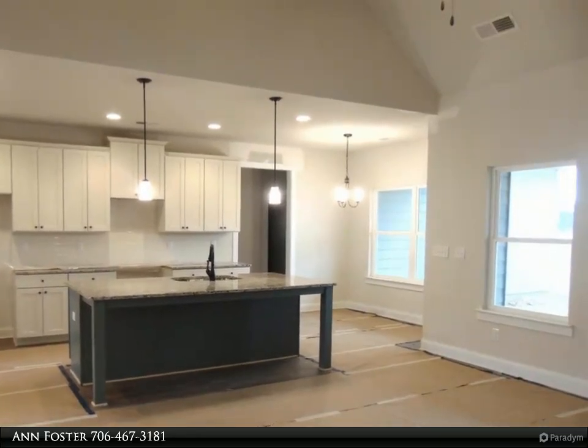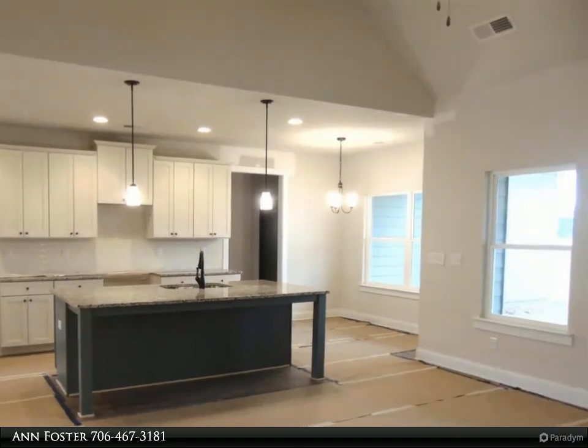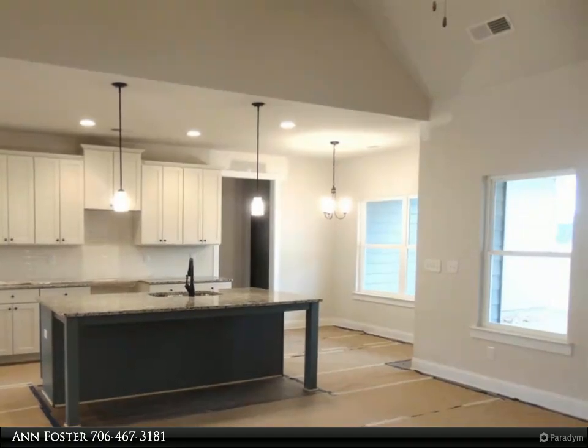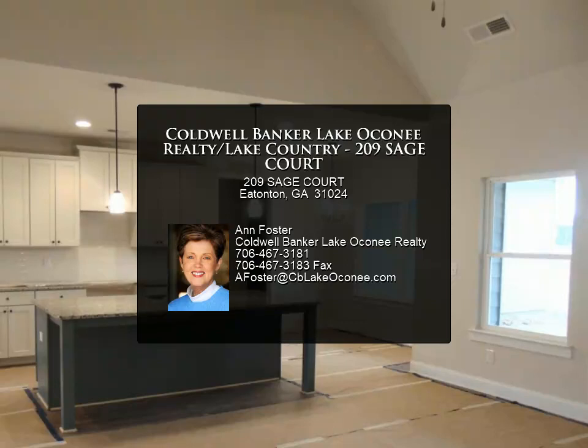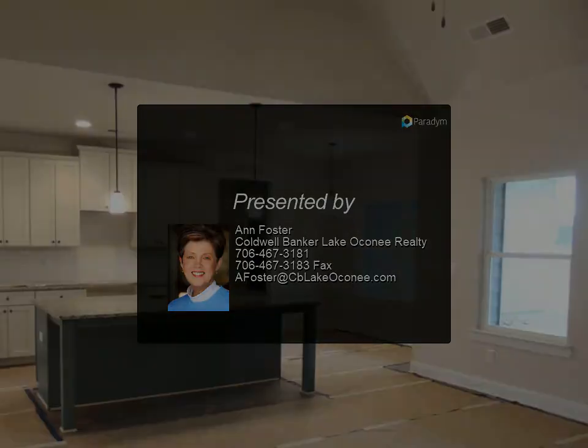Quick contract means buyer may choose some decorator items. Seller will pay some closing costs with preferred lender. Seller holds all earnest money and closing attorney shall be McMichael and Grey. Preferred lender, Kelly Dover, Cross Country Mortgage, 678-283-1200 for more information.